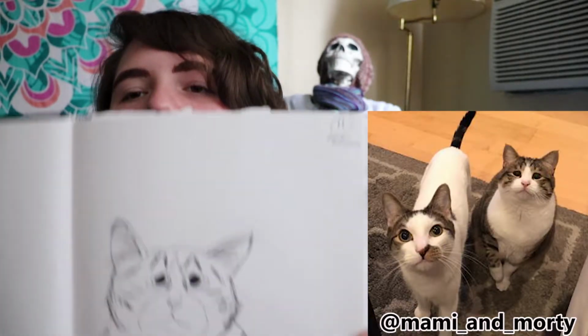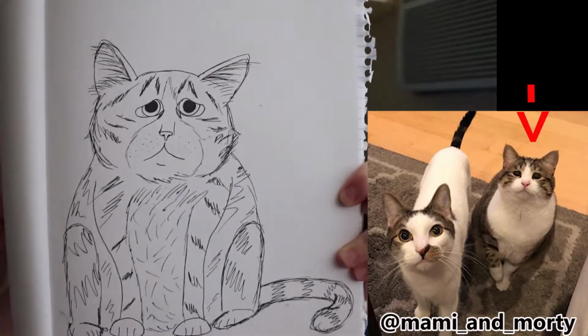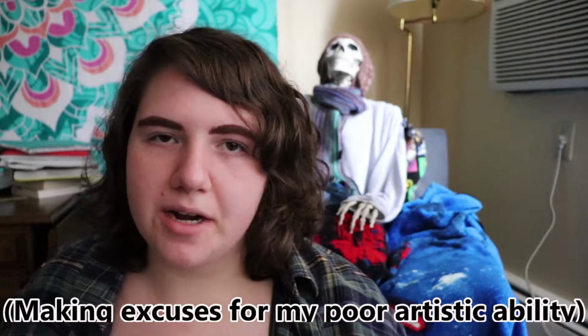You can tell the ones I use a reference for, but for day 11, I tried to draw Mammy. It's a really sad looking cat on Instagram that I love, just the saddest little face. It doesn't look too much like the cat, but it was heavily inspired by that.